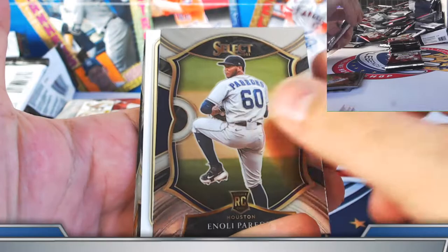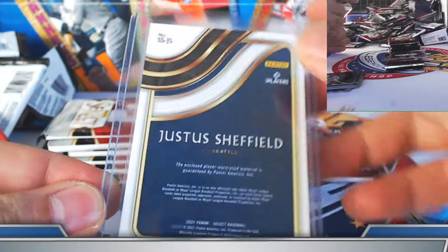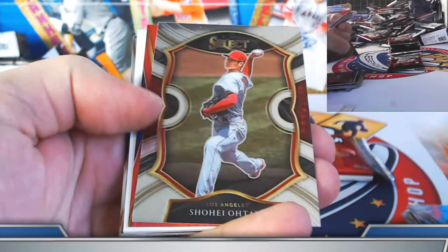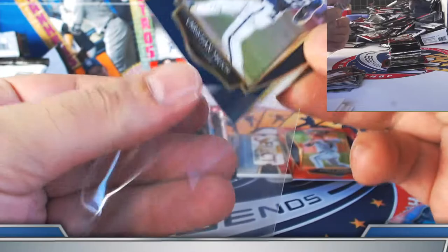Select swatch, jersey, Gary Sheffield on this one. Puts the Sheffield spot on the board. Christian Pache, Phenomena rookie insert. Base, Zac Gallen. Kenta Maeda, red prism to 199. Tricolor, Christian Yelich. $27 of $199 on the Maeda spot.